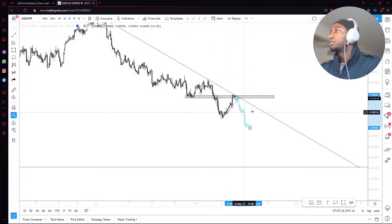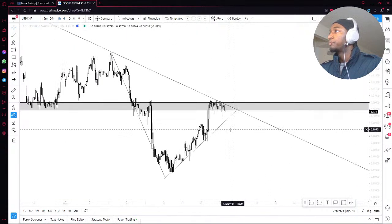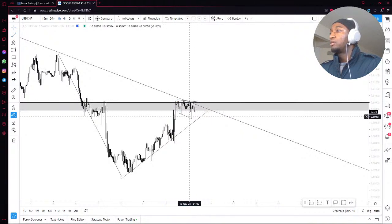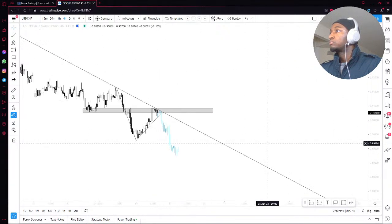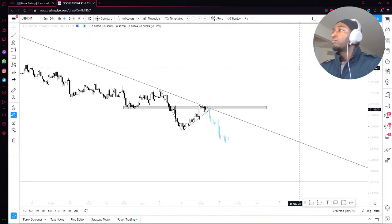Okay, and I also said I was going to show you guys the 1 hour setup. Yeah, we have an impulse here, we have a correction here, and price is pretty much reacting perfectly right here in this situation. So it's a potential buy setup. Just the area for me tells me it's likely to fail, but something to note. Okay, that's dollar Swiss.